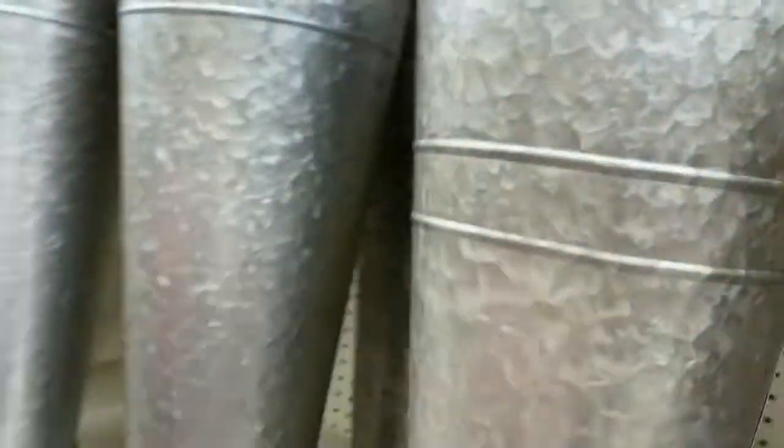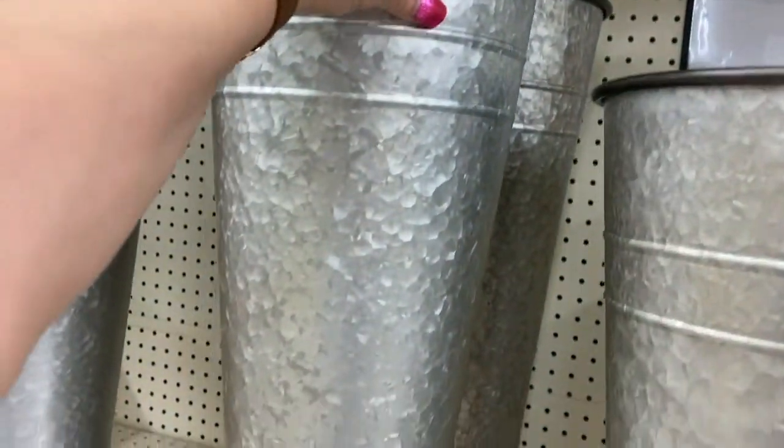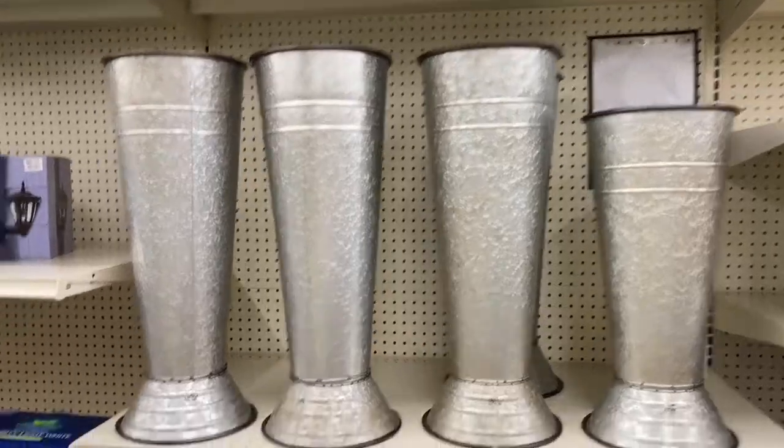So the smaller one is $25, and then this bigger one is $30. So let me back up so you can see the size. Okay, that's the size difference. And then they have this little one mixed in here.